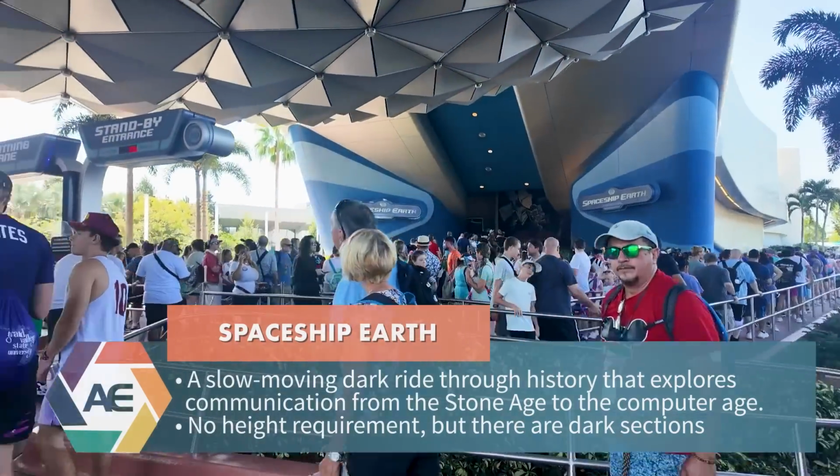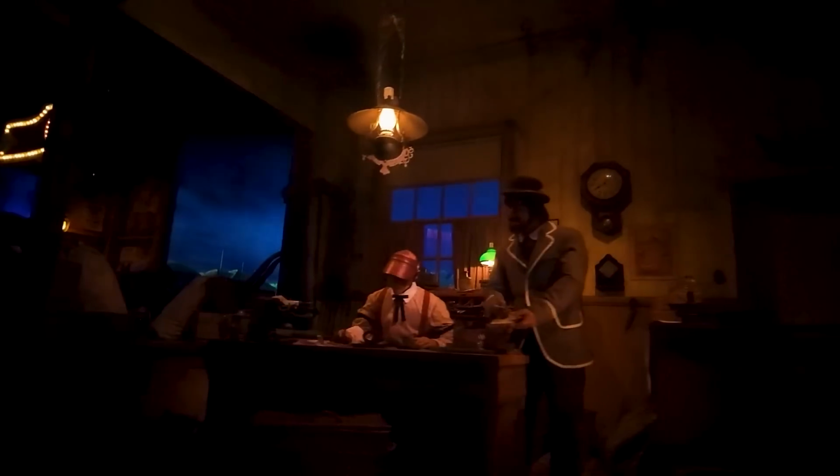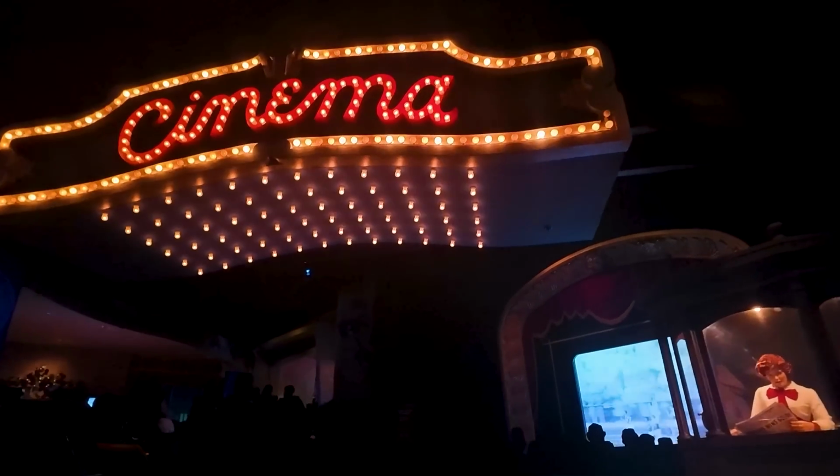All right, bit of a long line for Spaceship Earth. I actually think, yeah, 25 minutes. We're gonna get a good line skip in here, and then head on in to our, what attraction are we on? Our 4th of the day? It's not even 2 hours into the park day.